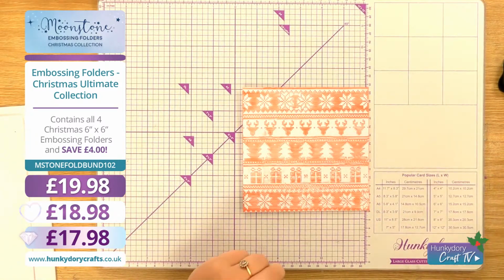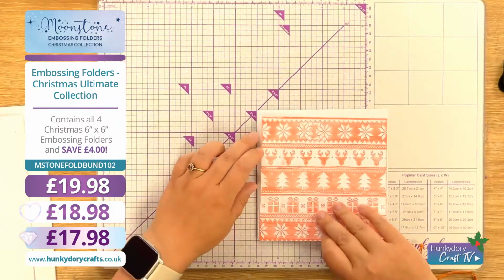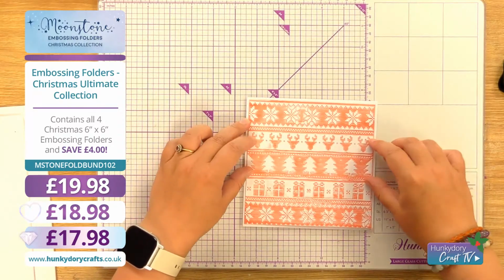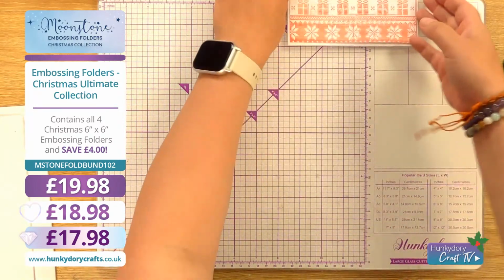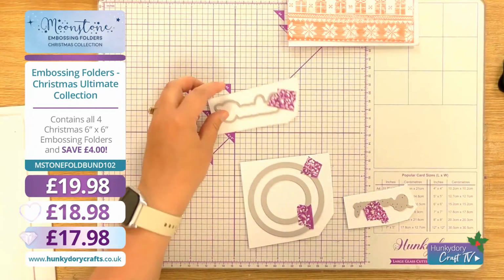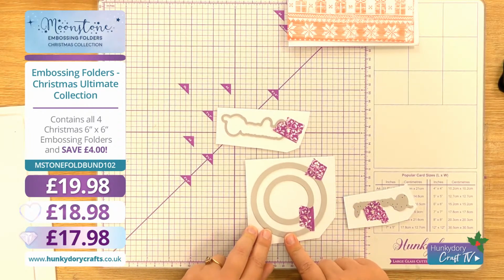Right, what we're going to do now, we're going to make a 6x6 card. So this is slightly smaller. This goes onto here, like this. But what we're going to do is create that little neck hole. I think on that other card it's got the stitched dies, whereas I've gone with the dotty just for a different look.